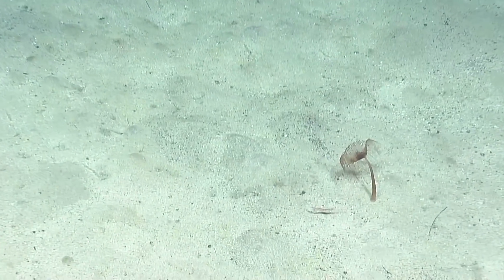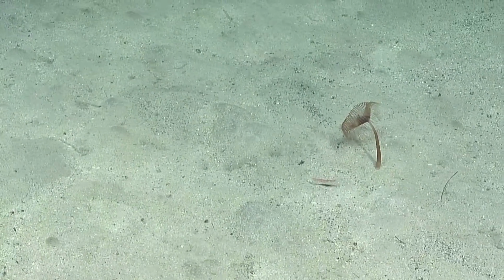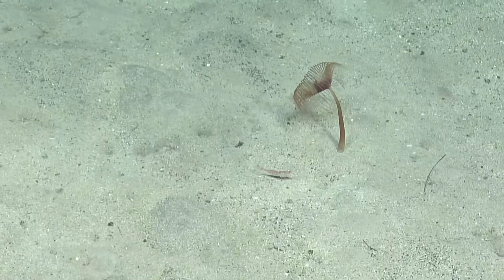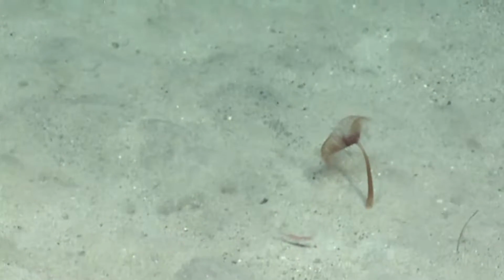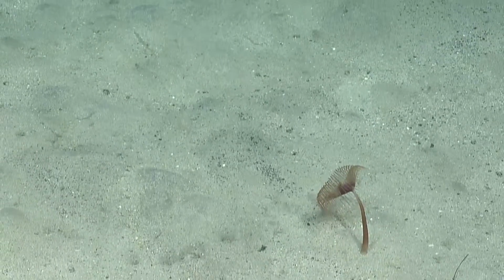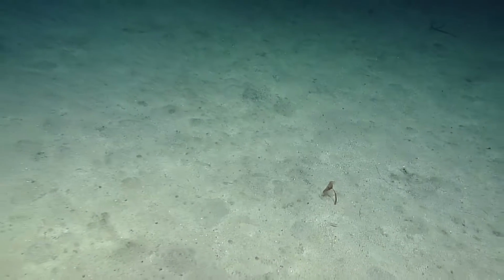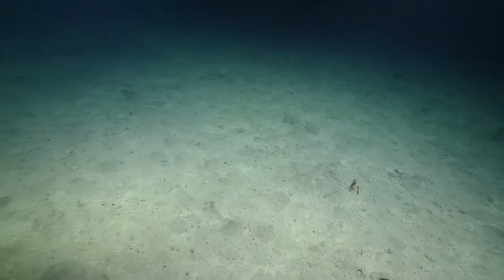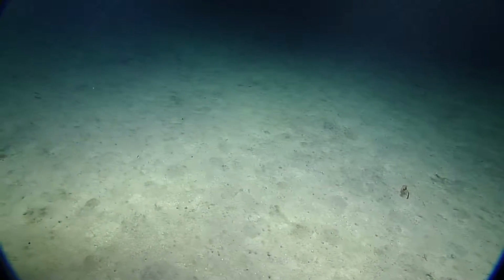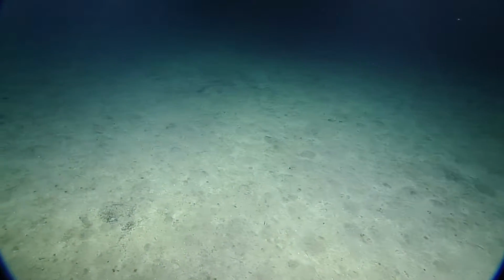World's skinniest anemone. And another shrimp. What could that be? I think somebody just had the gain turned up really high. Oh, some kind of shrimp pair wondering about along the way.